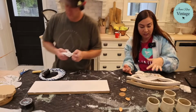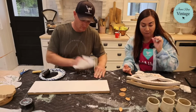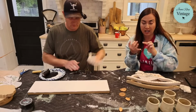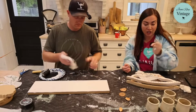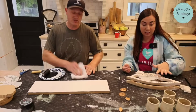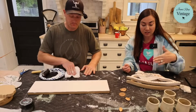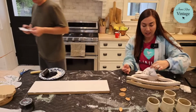And you do need to, before you seal it, we probably won't do this live, but you should take a 50-50 mix of sealer and water and spray it to set the inlay. Because if you just try to use a clear wax over the top of it, you're going to smear it. It activates the paint, because it's literally paint on paint. So it's a little bit more of an involved technique.